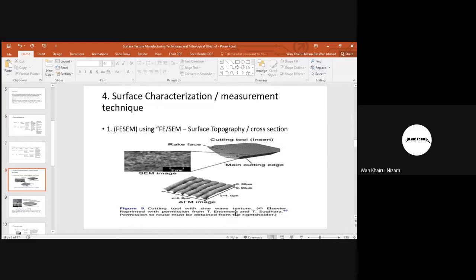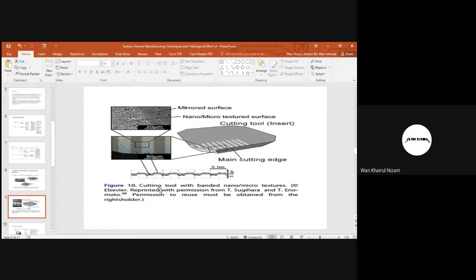The reason for the superior performance of this sine wave texture is the reduction of friction coefficient, which has also been found using this cutting tool with sine wave texture rather than the untextured surface. So this is how it looks.